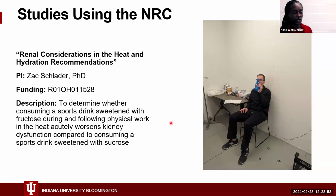Another study, which is quite different, is we're not preparing meals in this study. We're preparing beverages for the investigator. The investigator is Zach Schlater. He's interested in determining whether consuming a sports drink sweetened with fructose during and following physical work in the heat will accurately worsen kidney dysfunction compared to consuming a sports drink sweetened with sucrose.